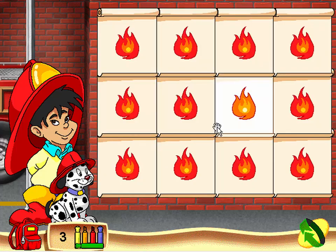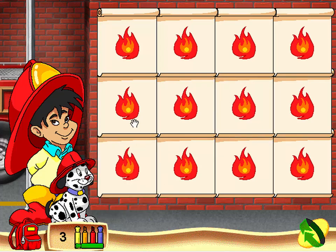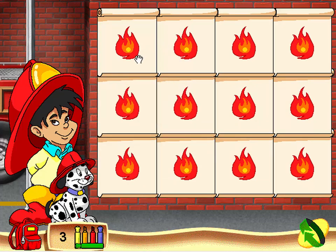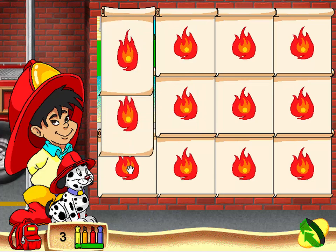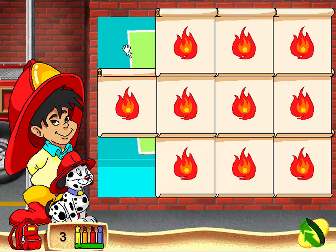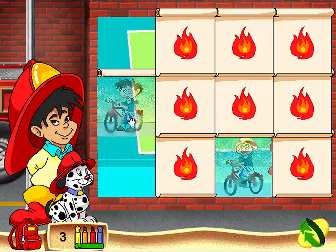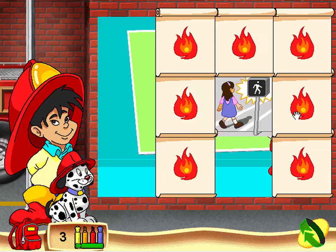Let's play another round. I know it's safe to walk. When there is a fire. When I ride a bicycle. I always say excuse me. I call 911. When there is a fire, I call 911. I always wear a helmet when I ride a bicycle. I know it's safe to walk.